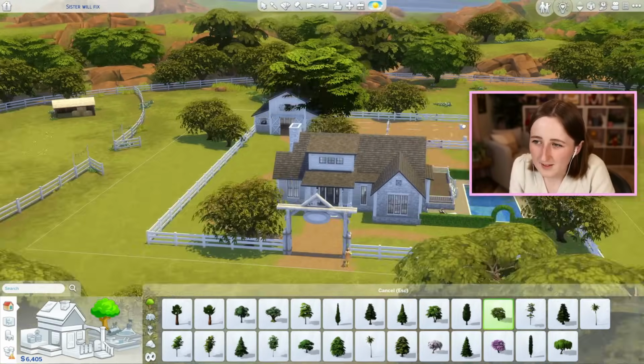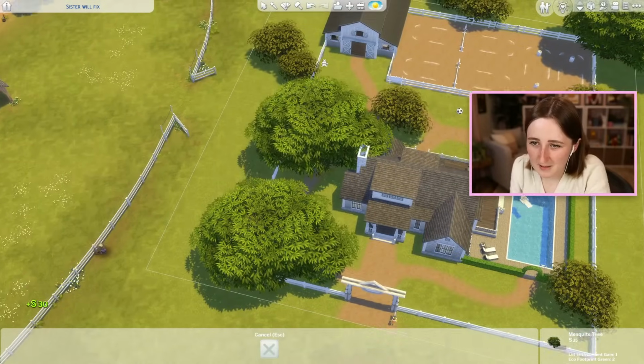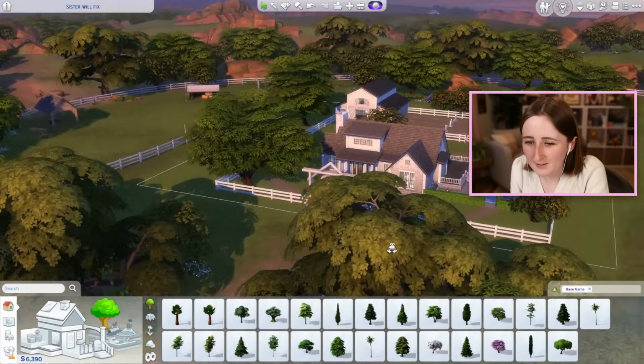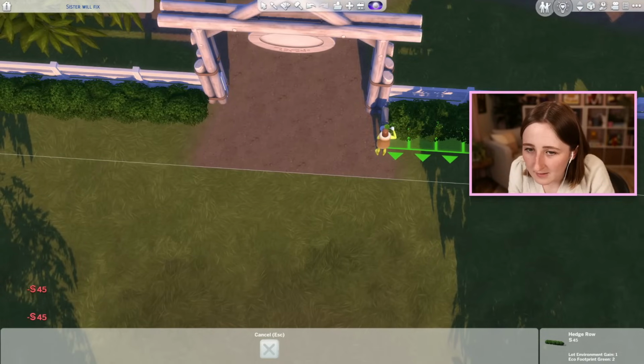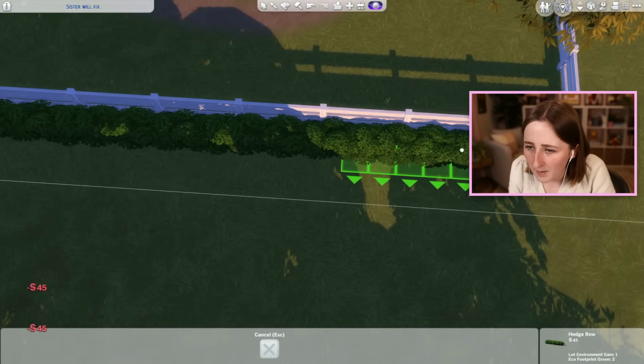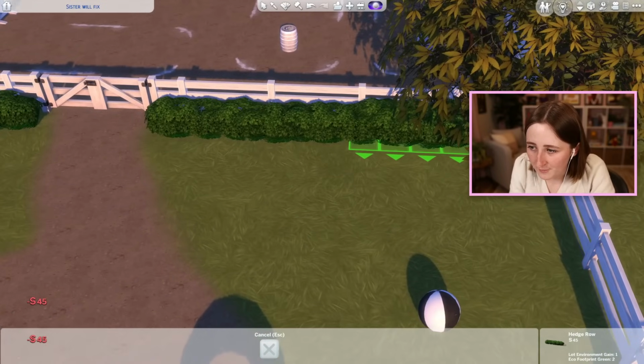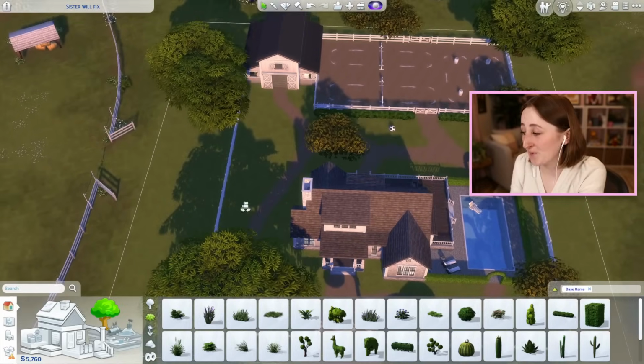Oh, these trees in the back look like this one's sized up. Do you think I could use that? I think I should be able to use that. That helps, right? It's looking a little bit more full. I think I'm gonna line the front fence up here with some bushes like this. I'll probably use that in a couple places. That might help over in this area too, in front of the horse section. I'm so out of money.